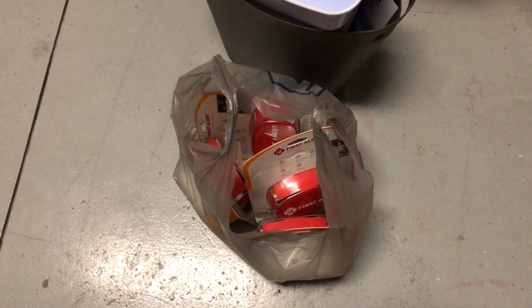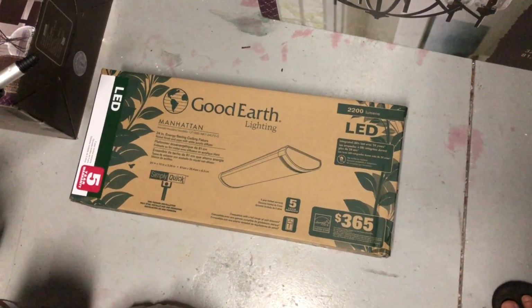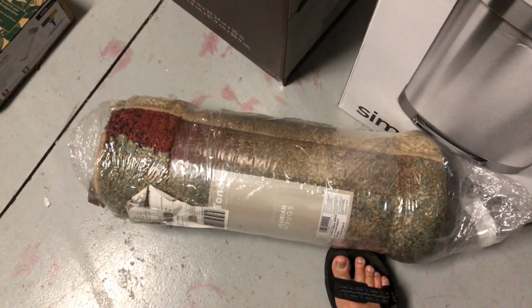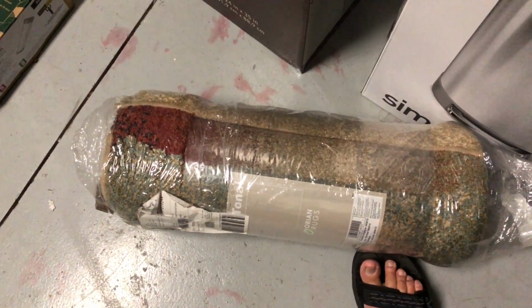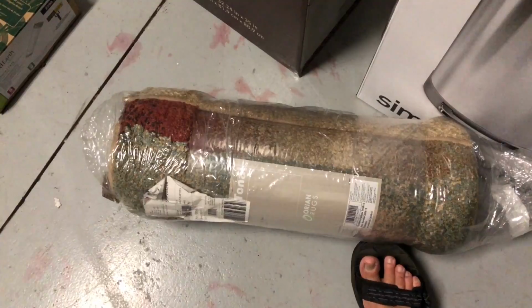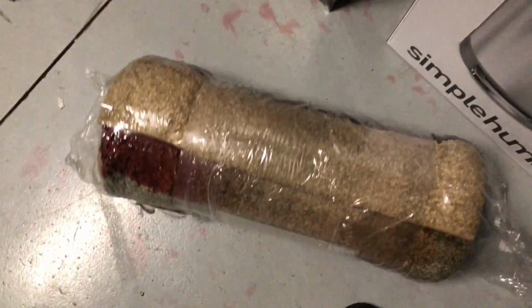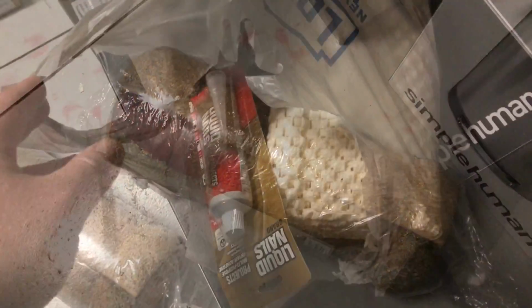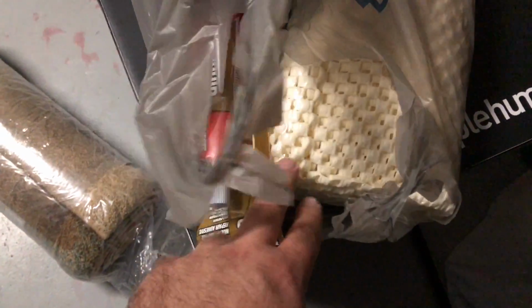4 new smoke alarms. LED light for the master walk-in closet. This is a big 2 by 8 foot runner carpet that'll be in the master bath along both vanities. That'll look really nice. I'll show you that when it's in there. And an anti-slip mat for said rug.